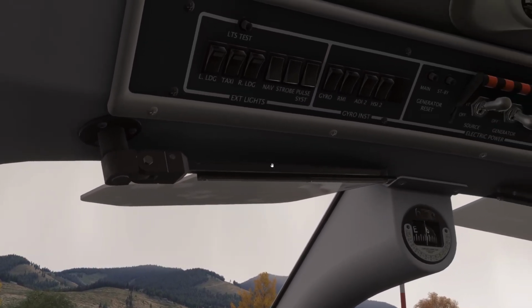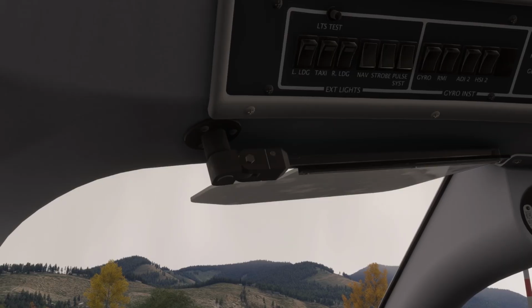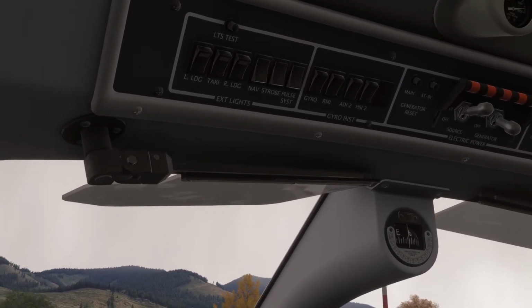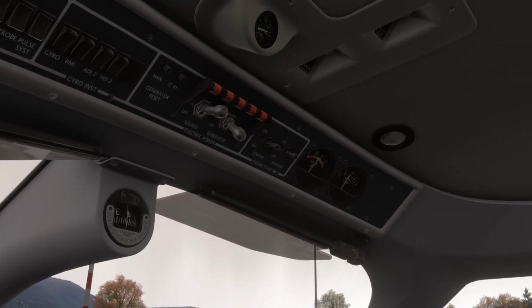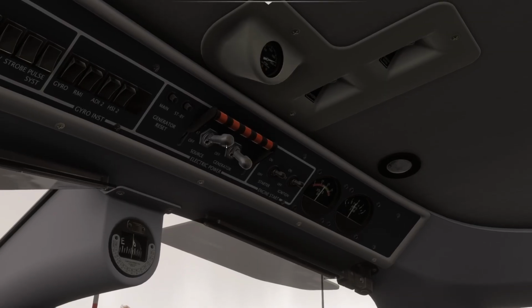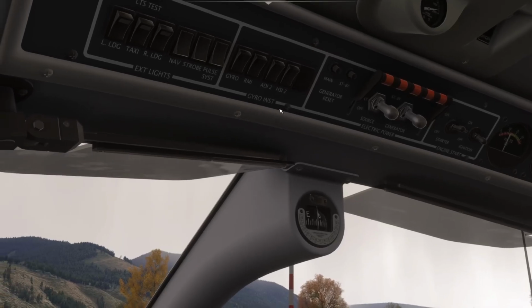I always forget how to... I'm trying to remember how to scoot over here. I hate the control bindings in 2024. I don't remember how to slide over. All right, let's go back to battery. There we go. Ignition should now be in auto.